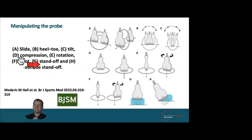And then D, we've got compression. If you've got quite a lot of tissue and you want to get down to deeper structures, you might need to compress down and use the probe to push the superficial tissues, mainly the subcutaneous fat, out of the way. Otherwise it won't be able to penetrate deep enough to give you the images that you want. So that's that one.